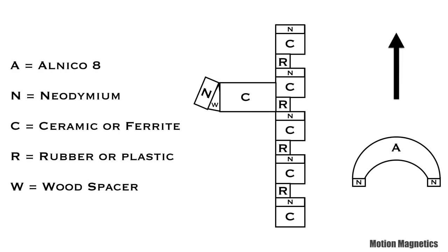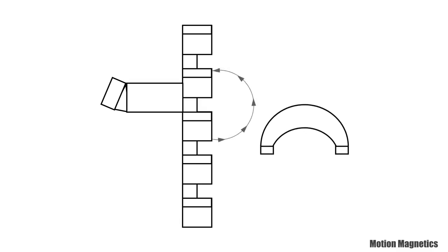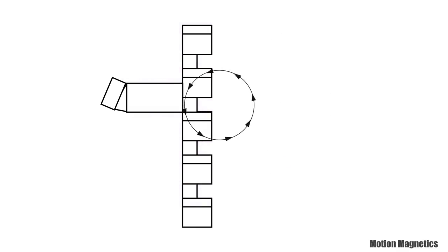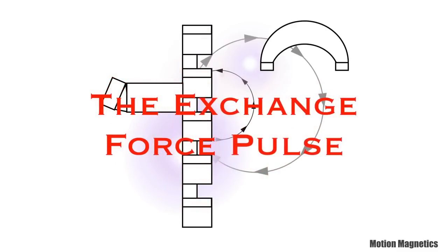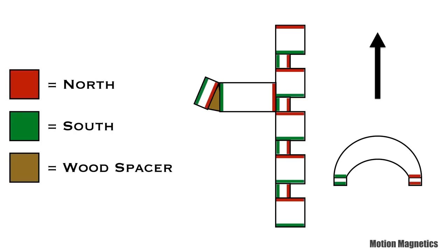The exchange force pulse is achieved by flipping the spin of a magnet at just the right moment using exact configurations of magnets and magnetic materials. This gives you a momentary pulse of energy, nearly 400 to 500 times the strength of the normal field of the magnet. So to explain the exchange force pulse, I should first explain some basics, and then I will explain what spin accelerators are. Let's dial it back to the very basic to start with though.